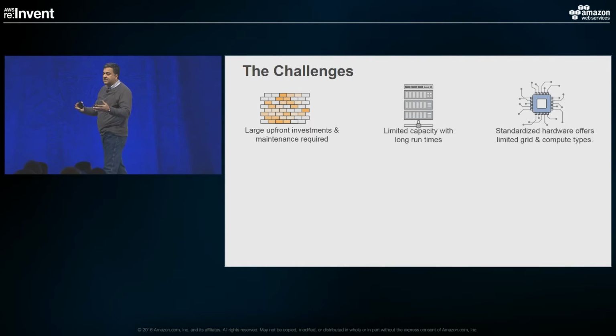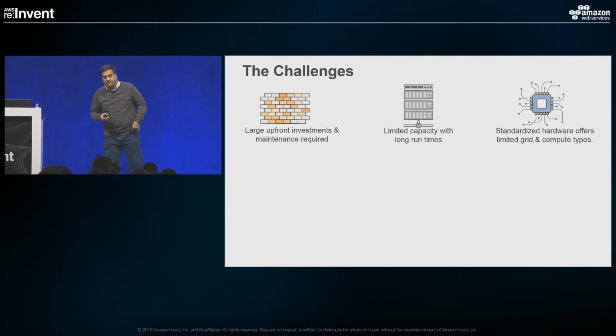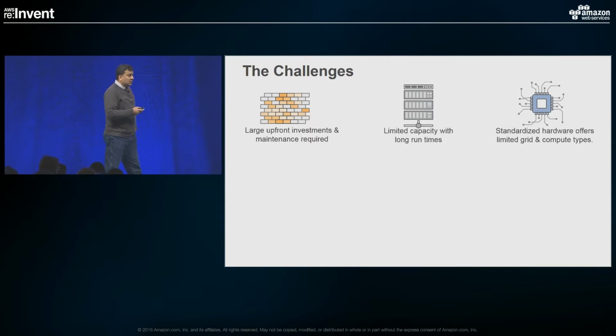Once you create a grid, basically you are stuck with it for 3 to 5 years. So if you chose an Intel platform, if you chose a specific processor, you have that standardized infrastructure in your grid on your premises for a long, long time. So you are limited in terms of what variations you can do with those calculations or the risk management calculation that you need, or model that you can run.